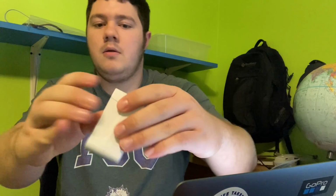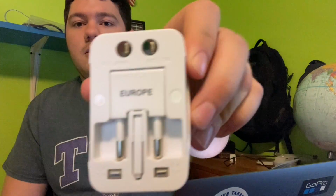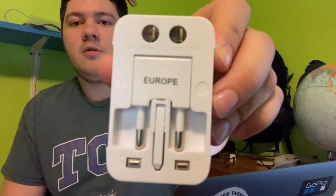Okay guys, my 5th tip is also very important and revolves around international charging converters and outlets. So this is a converting outlet. As you can see, this side looks like that, this side looks like that, and as you can see there, it's backwards for you guys, but it says Europe. So this charger right here, this is what European outlets would use. So you bring it out, you plug this into the outlet, and then you'll be able to charge your stuff.